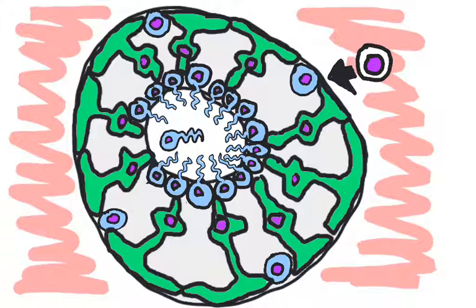In the next part, we'll see that a blood-ovary barrier is not necessary because all of the oogonia were present at birth.